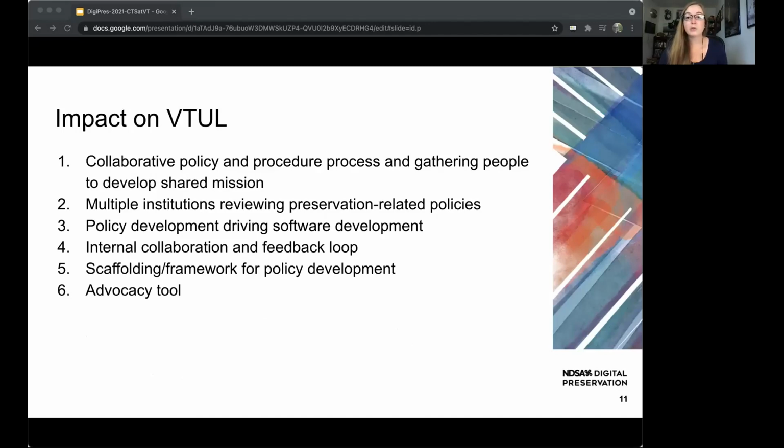This co-application process had significant impacts on the libraries. We managed to collaboratively design a process for policy and procedure development. We had multiple institutions reviewing our preservation-related policies. Our policy could drive software development. We developed internal feedback loops that were successful. We were provided a scaffolding for policy development, and we used all of this to advocate for digital preservation needs.